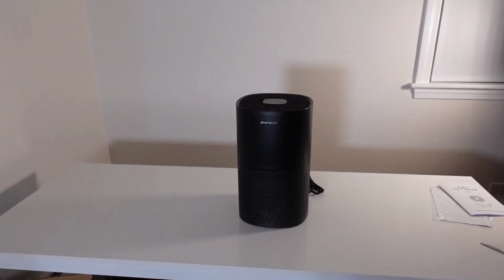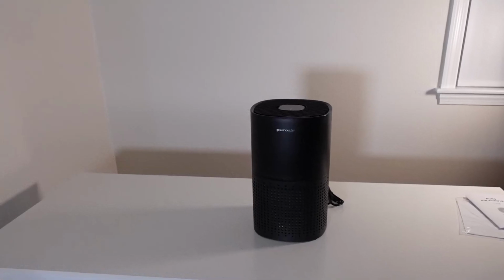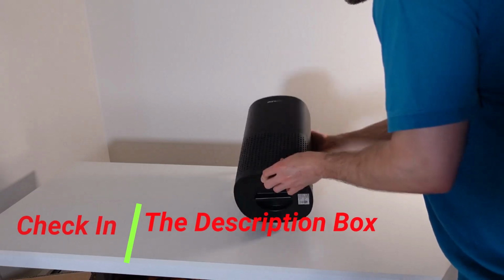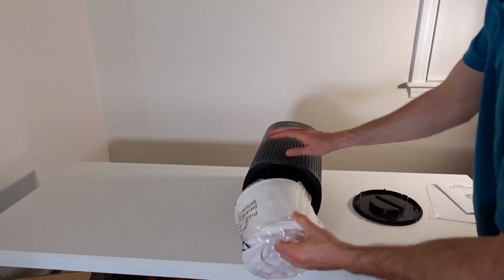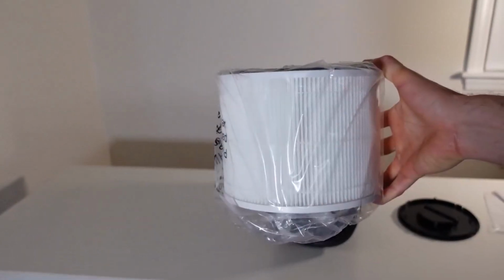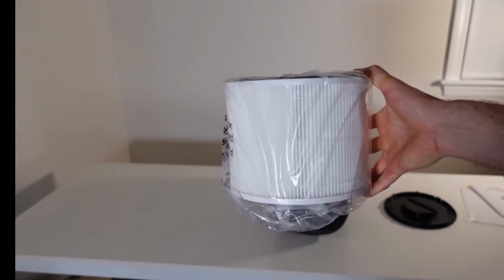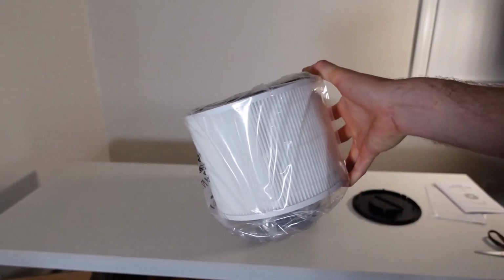The HEPA 14 Air Purifier by PuroAir is a sleek, black device designed to purify air in spaces up to 1,115 square feet. Its dimensions are 8.5 D x 8.5 W x 14.25 H, making it compact yet powerful. The purifier is ETL certified, ensuring it meets high safety and performance standards.